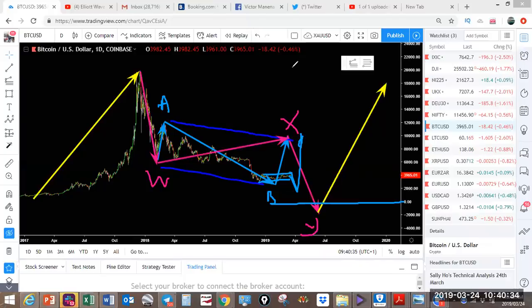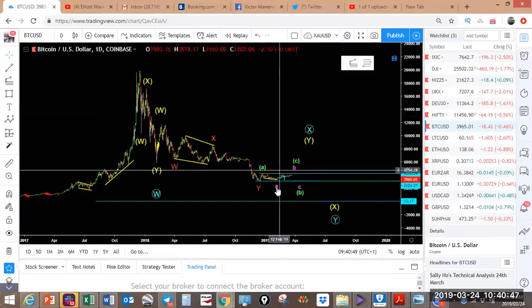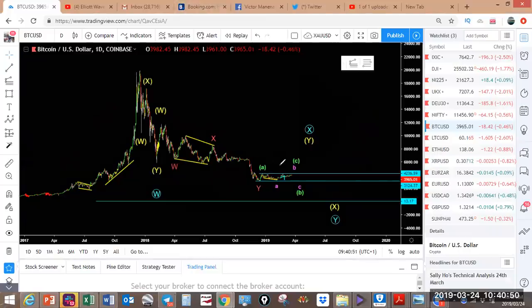So this can actually be ending here. If you need to be strict with this, it could be ending somewhere around that level. Okay, not necessarily below 0. So that is how simple Bitcoin will look now. Now let us go into the details of the lower time frame, round about here, to see if we're going to have that continuation to the downside.